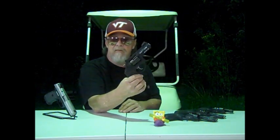Now as far as any other Ruger revolvers, I got my SP-101 357 Mag down at the house. I need to get that out and put a few rounds through it. But these right here, I've been occupying a lot of my time lately, and believe me, I've been enjoying every minute of it. So, Ruger LCRx chambered in 38 Special.